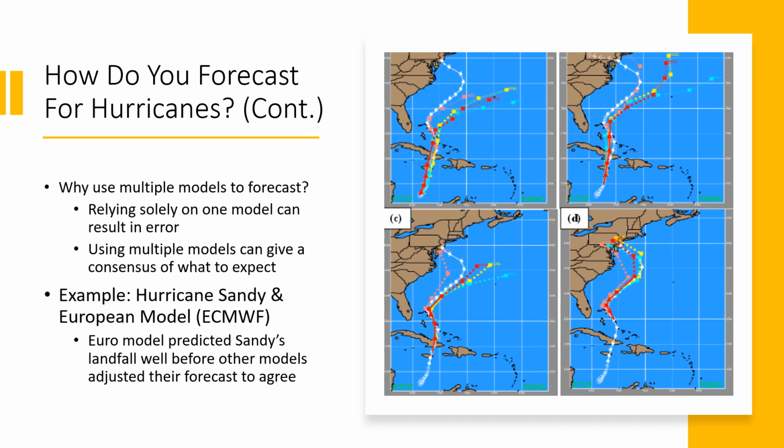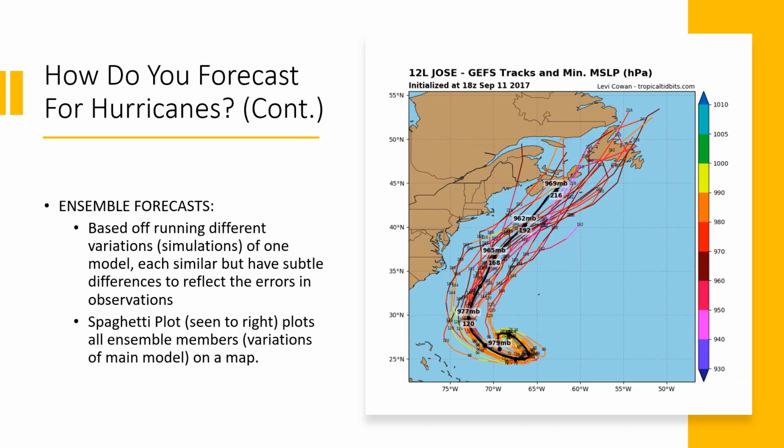So it's always good to have multiple takes on what to expect for a hurricane or a weather system in general. And we usually combat this error, if error does occur, by running ensemble forecasts. These are based off of different variations of one model, each similar but having little differences between them to reflect the errors in the information that's fed into the models, or changes within the atmosphere that happen, since the atmosphere is a chaotic system that we're trying to forecast.